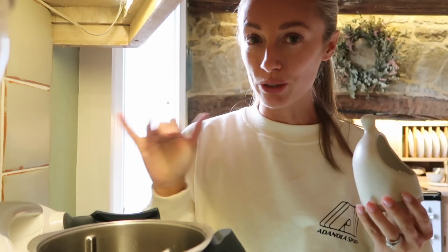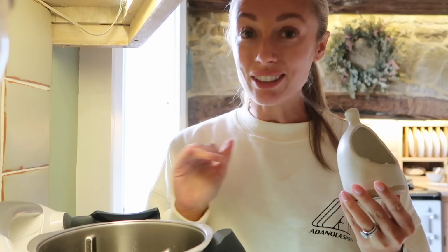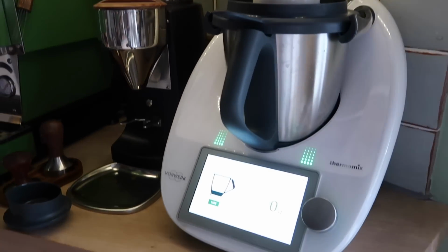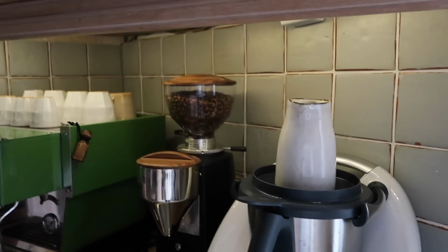Now I'm actually not using the Thermomix to blend, I was just using it as weighing scales. So I'm going to tip these into a bowl ready to add the maple syrup. Right, so I've put a jug on top of the Thermomix and I set the scales down to zero. And I'm going to add in 80 grams of maple syrup.